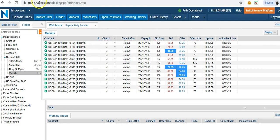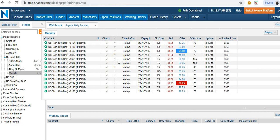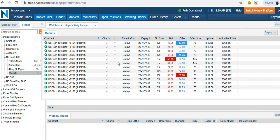The other way to trade this is, instead of having two trades, you could place a weekly trade at 4 p.m. on November 26th. Basically, since Wednesday is historically up and Friday is historically up, why not just take a weekly trade on Tuesday the 26th at 4 p.m. and just be done with it, and whatever happens, happens.